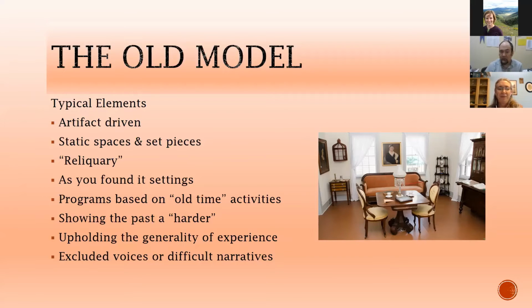If you become general, then you start excluding voices, or you start misrepresenting them. And you start avoiding difficult narratives. I think part of our job as historians, living historians, is to touch on difficult narratives. Not all of them have to be socially volatile, but if you work in a 1900 farmhouse, maybe you do need to teach something about 30 years later when there's a depression. People need to know about that, and why your grandparents and great-grandparents have a different view on life.